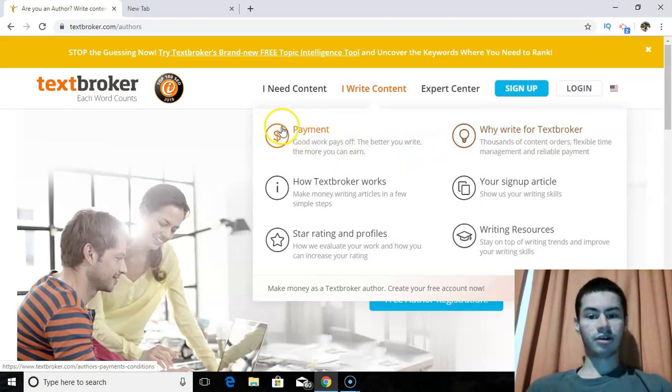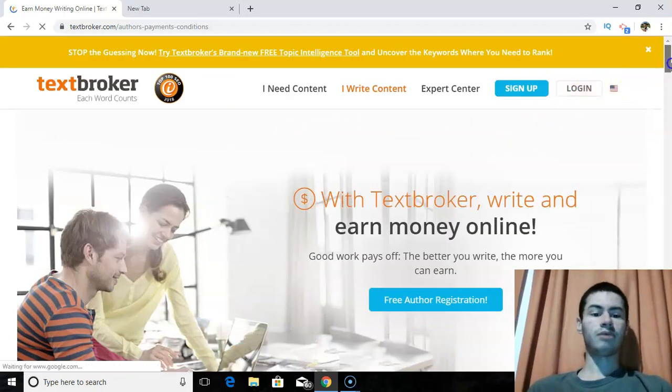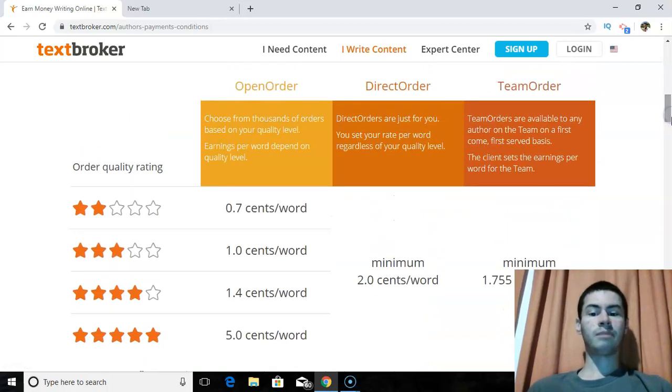If I go to payment here, this will give you an idea of what they pay, for their pay rate. So if I scroll down here, they pay based on quality rating. So it shows here, if you are a 2-star writer, you would get 0.7 cents a word. So that is per word that you're getting paid, not per article. It's per word.